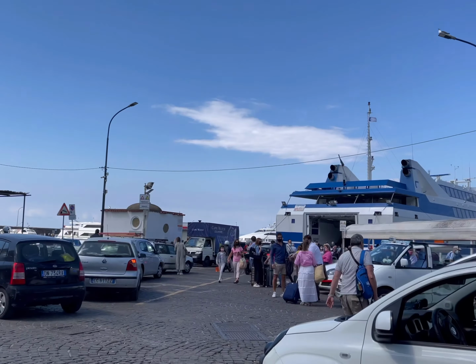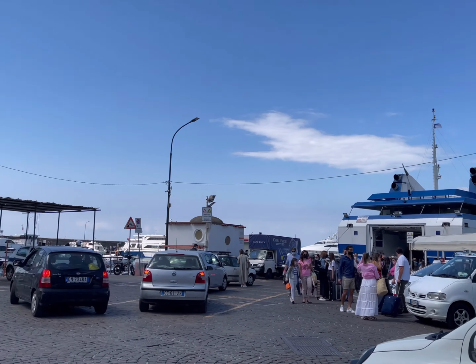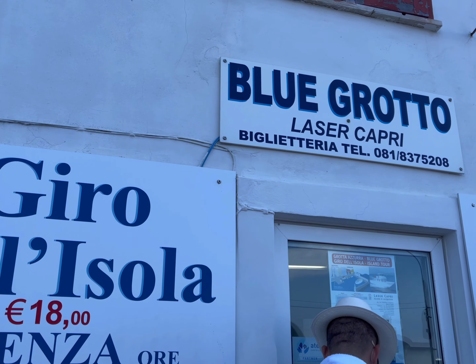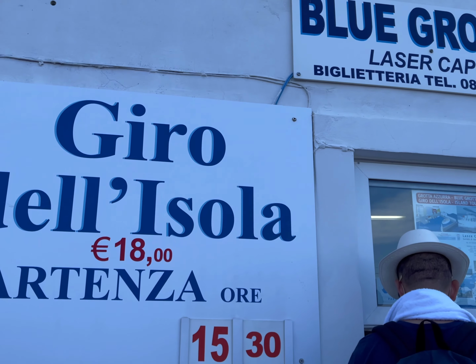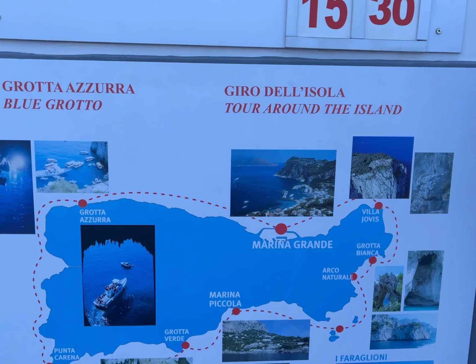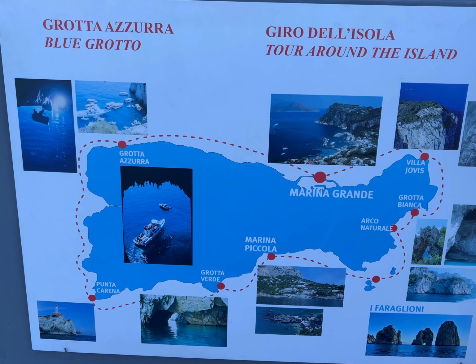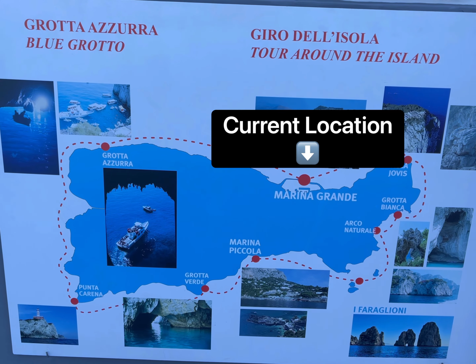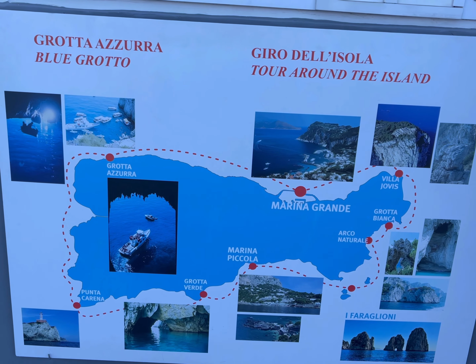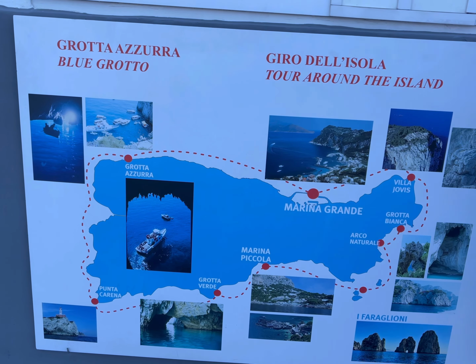Hey guys, so as soon as we arrived in Capri, Italy, right in front of the docking station, they have this tour. It's called the Blue Grotto Laser Capri, and for 18 euros they'll literally take you around the whole island, as you can see here. So all the best spots, to the Blue Grotto, to different parts for you to swim and things like that. I thought you guys might be interested if you're ever in Capri, Italy. It's really easy to get into.